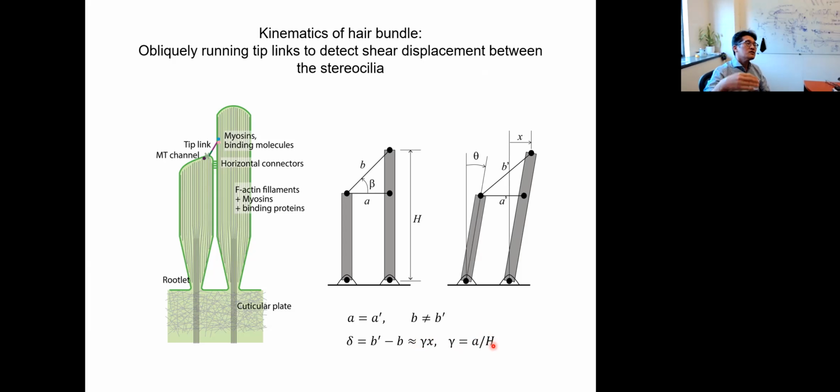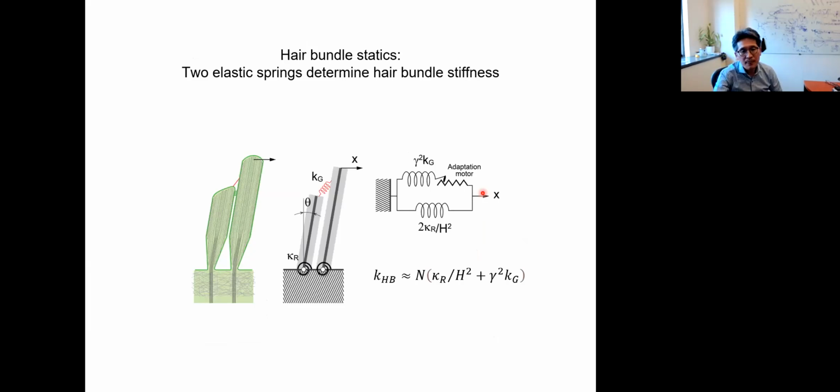So in short, the hair bundle is designed in such a way that the overall bundle deflection is delivered faithfully to the molecules of our interest, the transduction channel, very efficiently without deflecting unnecessary structures. This is the statics aspect.